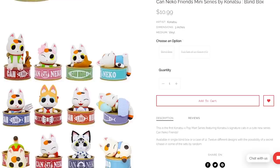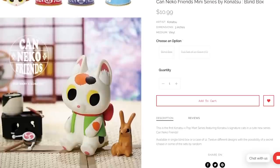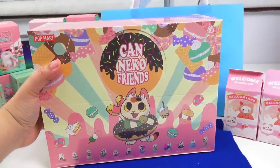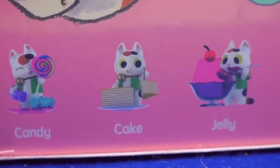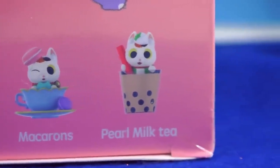The first one, they were in tuna cans. Unfortunately, I couldn't get my hands on these ones because they were in Japan when I wasn't there and they were sold out. But this second set is pretty new, so I'm so excited. I hope I don't end up destroying that one. So as you can see, similarly to Konatsu's absolutely beautiful watercolor drawings, we have kitty cats in different poses doing different things with sweets. Everything from strawberry mochi to pancake, cake, and boba.